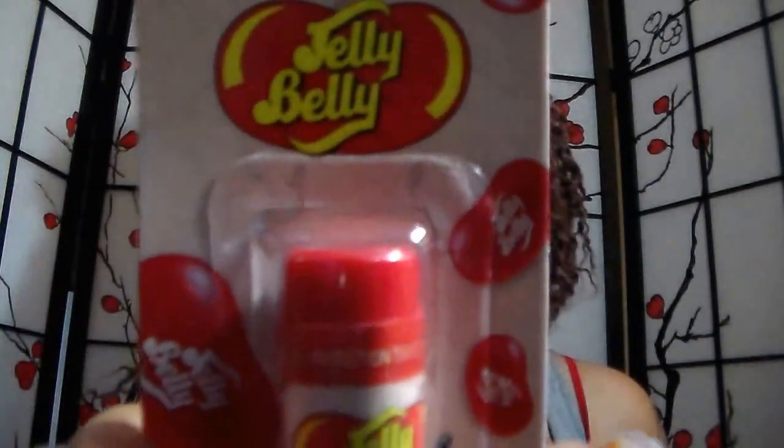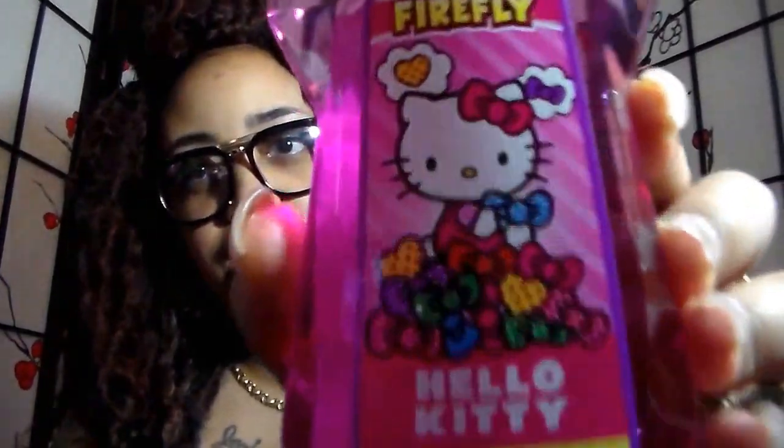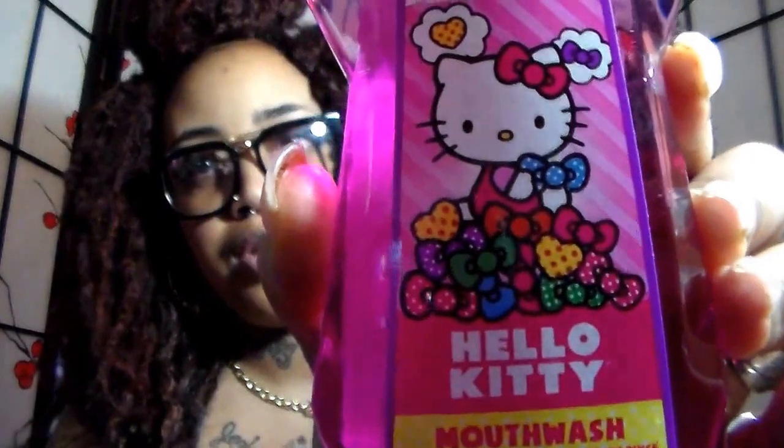Then my 5-year-old, she's been dying for more chapstick because she loves chapstick and lip gloss. It's soothing for her, so she chose the Jelly Belly Berry Cherry flavored lip balm. And she wanted that, so I'm gonna give that to her once I'm done. And then my oldest wanted some mouthwash, and she chose the cute Hello Kitty mouthwash. Firefly Hello Kitty mouthwash, and it's in bubblegum.